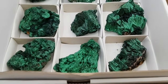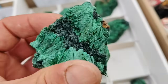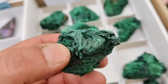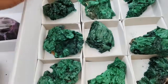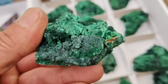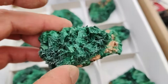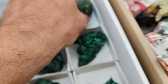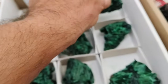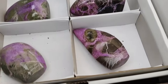Next up, we got some A and double, well, very good to A and double A grade silky malachites. There are 12 in this flat. Let's look at that beautiful chatoyancy. Malachite from Kasompi, that's Congo. That is beautiful. This flat weighs 1.32 kilograms. Here's the runt. There we go. Still very beautiful. Still chatoyant. Still $55 for the 12. That's flat 299.